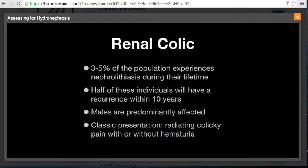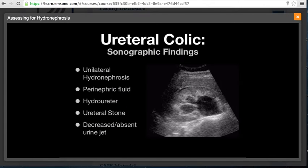Renal colic. About 3 to 5% of the population will experience nephrolithiasis sometime during their lifetime. Half of these individuals will have a recurrence within 10 years. Males are predominantly affected, and the classic presentation is going to be radiating colicky pain with or without hematuria.